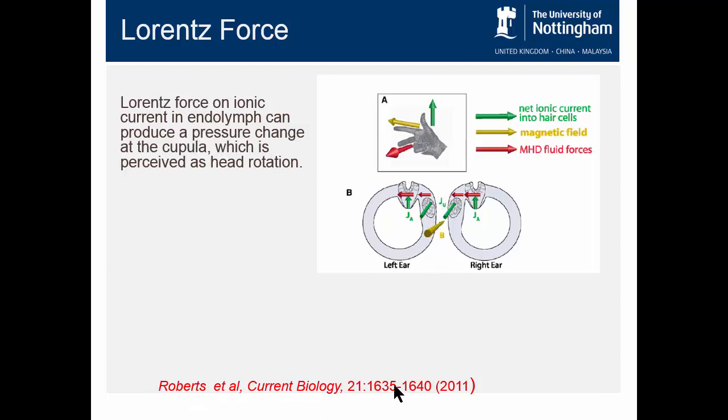This is some really great work by a group in Baltimore from 2011 who explored this effect in great detail. Here are two of the semicircular canals, in the horizontal plane, the field running in this direction in yellow, and there's this continuously flowing current, perpendicular to the field, so there's going to be a force on that current, and that force is going to deflect the membrane which senses the movement of the fluid within the semicircular canal. So it's going to give a perception of rotation in this direction as a result of that force.